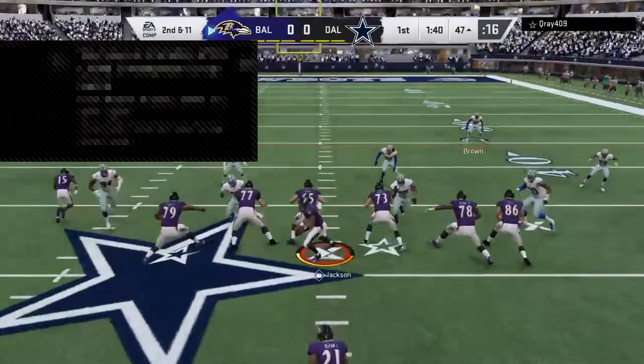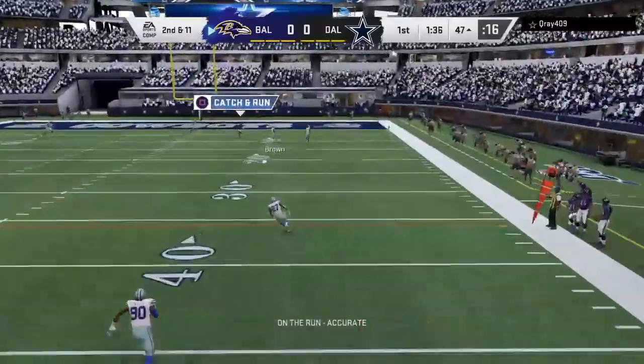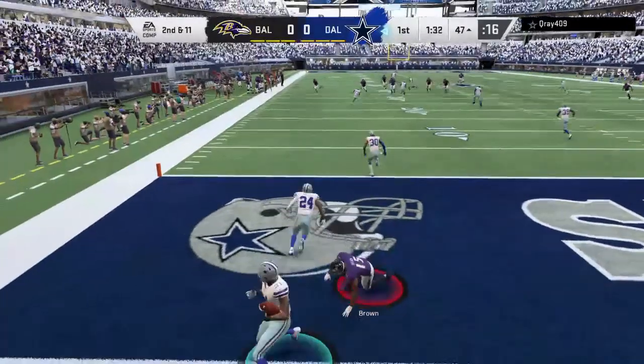They'll fake the give to Ingram. Now Jackson flushed out right. Towards the end zone for Brown. And this is going to be intercepted.